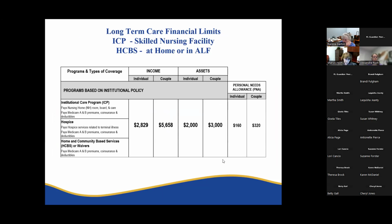Got a few more minutes. I want to show you the numbers on the long-term care programs. Most everybody thinks, oh, the limit for Medicaid is $2,000. That's where this comes from. You go into skilled nursing, you're only allowed to have $2,000 in countable assets. Or you go on the long-term care program for the ALF, $2,000 in countable assets, but the income limit is $2,829. So these are different than the QMB limits.